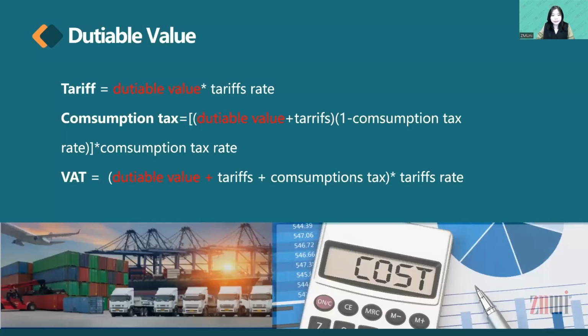Another term related to tax is dutiable value. It means the value used by customs for the purpose of levying customs duties. It is the basis for the customs to collect tariffs, value-added tax, and consumption tax. According to the regulation of the People's Republic of China on import and export tariffs promulgated in 1985, the dutiable value of imported goods shall be the CIF price at the place where the imported goods arrive.